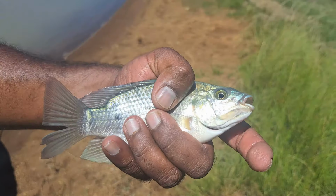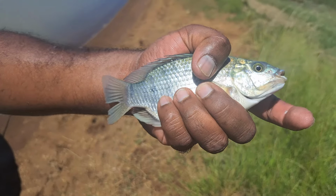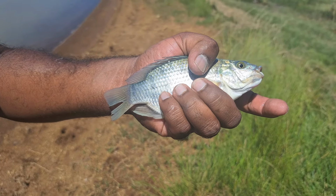Okay guys, so this was the first tilapia, not a very big one, but we're just gonna keep it and release it later at the end of the day.